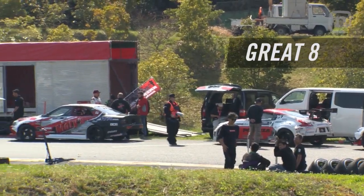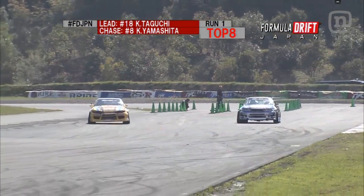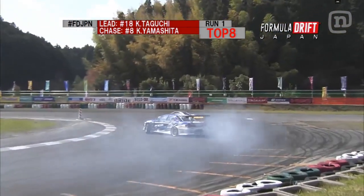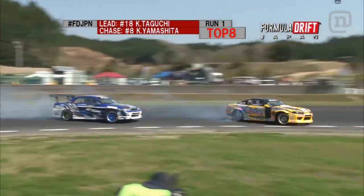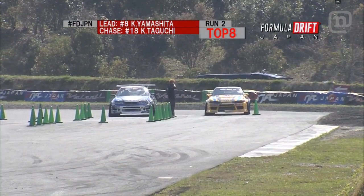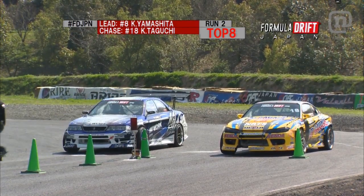Our first battle of the Great 8. Taguchi versus Yamashita. Taguchi, yesterday's first place qualifier. He's been on fire all weekend. Here they come. Pretty early entry from Taguchi. Big, deep angle. But the following run from Yamashita, he's seen it all before. He's a very experienced driver. Not fazed in the slightest bit. So this time Yamashita leading in the JZX100. We'll see if Taguchi can stay with him the entire way around.